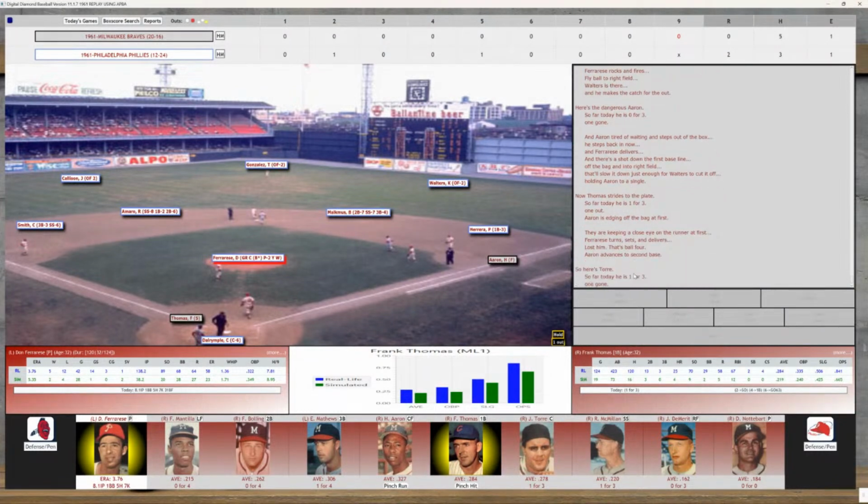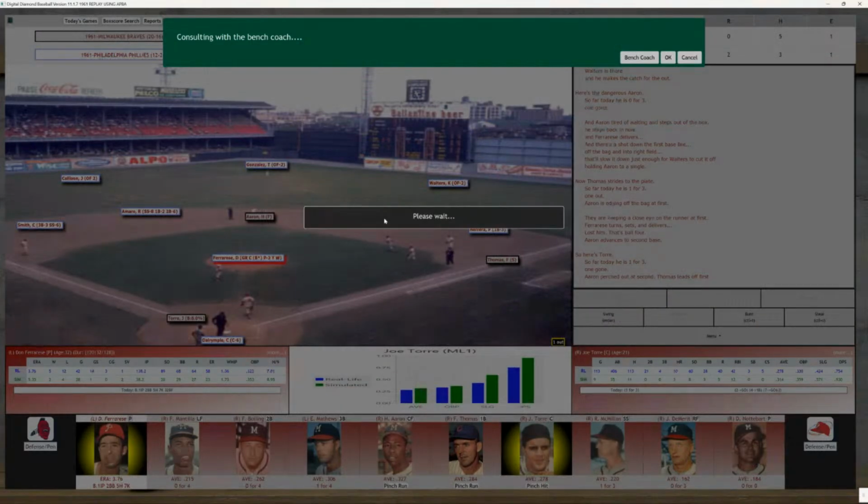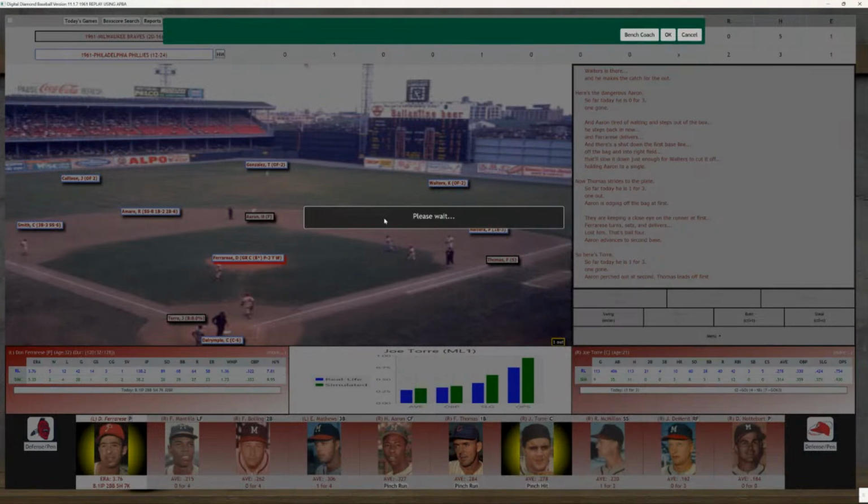First and second. One out. They're going to the pen here. Even though he's pitching a shutout, it looks like he's ran out of gas, folks. Phillies don't got much of a bullpen here. Only 4 guys in there. Let's see when the last time somebody pitched here.